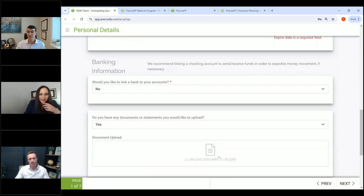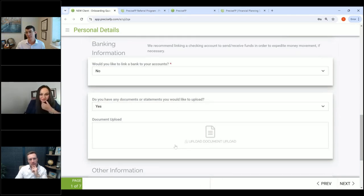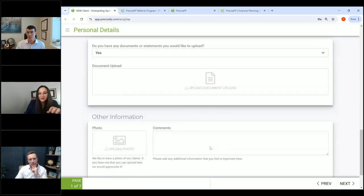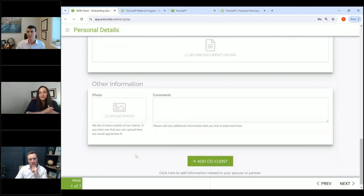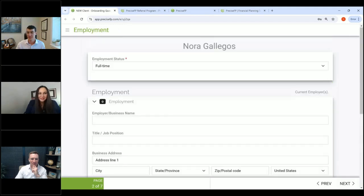Exactly. And then it looks like here we are uploading statements. You're asking if they want to upload statements, and then they have that upload option. Right. And then photo, I assume that could be helpful in Redtail as well, where maybe you have more than one John Smith. Having them upload their photo can let you know, oh, this is the blonde one or the brunette one, and kind of differentiate that way. Yep. All right, and then we'll go to the next page.